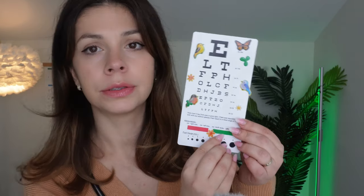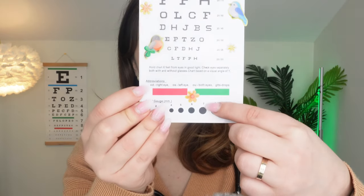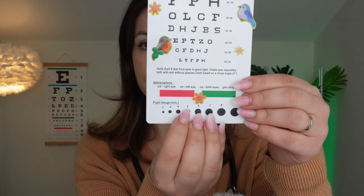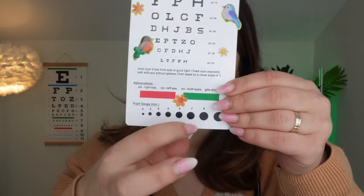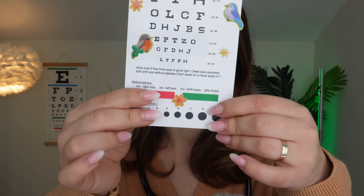Okay, so first I'm going to hand this to you. What you'll do is you'll cover one eye. Perfect. And that's very good. So now you have your right eye covered. I'm going to have you tell me first what color you see right here. Okay. And what color do you see here? Right. Can you tell me what number you see here? Okay. And what number do you see here? Very good. Now go ahead and tell me which circle is larger. Which circle is larger? So we're going to go with this circle or this circle right here. Number 8 or number 7?